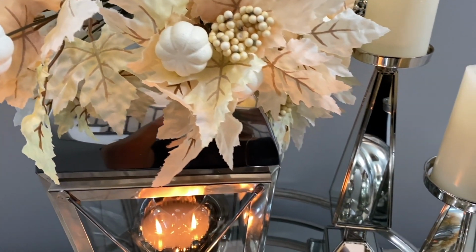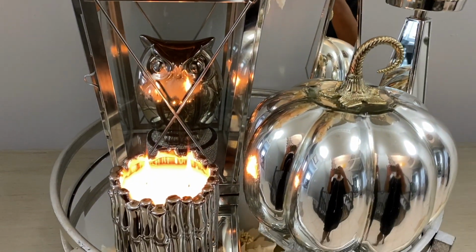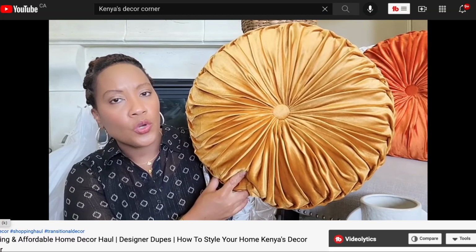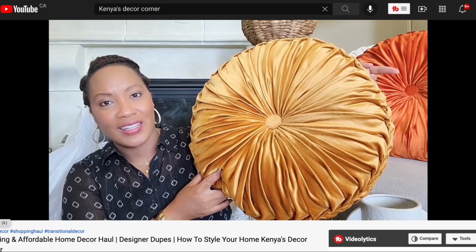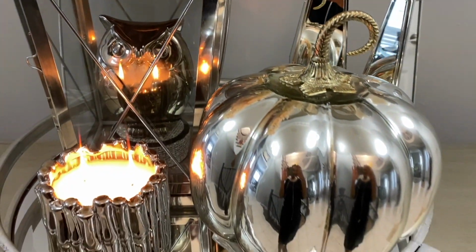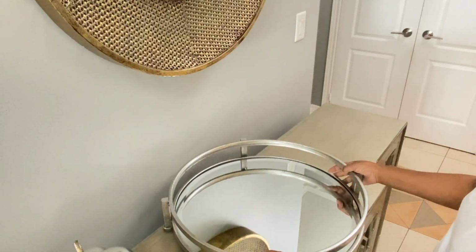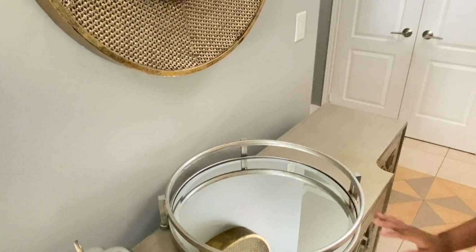This is your glamorous penny pincher Shalomie, and today I'm coming to you with the Fall Lantern Collab hosted by my dream team sister and friend, the amazing, the fabulous Kenya from Kenya's Decor Corner. If you want to see what I've put together, just keep on watching. First, let's take a look at how I've assembled all the items for this vignette, after which we will go over them in detail.